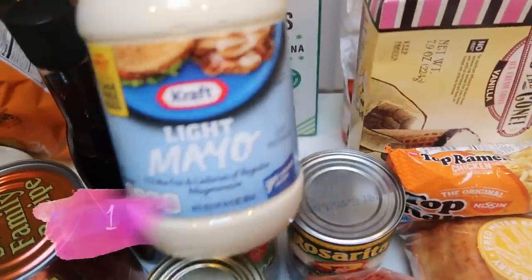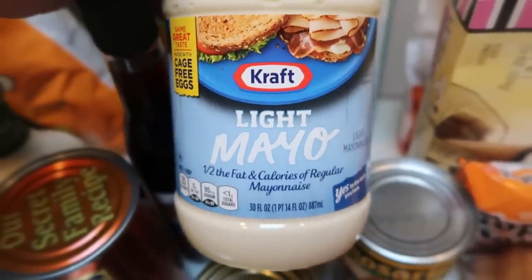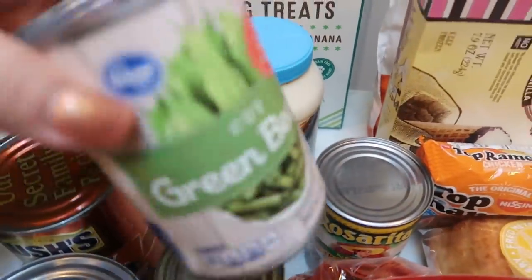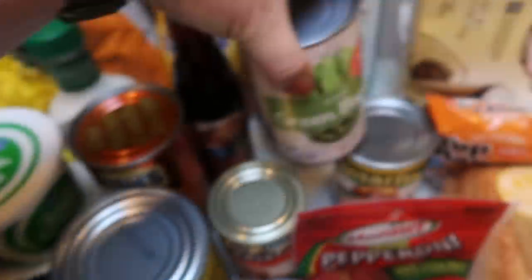Also, light mayo. This was also on sale for $1.49, which is such a great deal. So I picked this up just to have on hand as a backup. I think we're over halfway through our mayo as it is. So for some canned goods, I also grabbed my green beans for my dogs. Of course, you know they get these with dinner as their little treat.